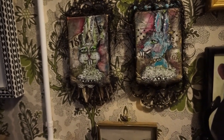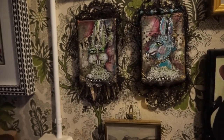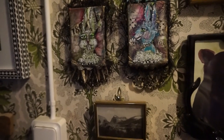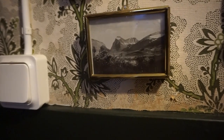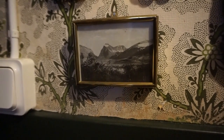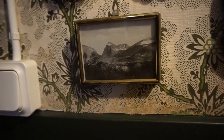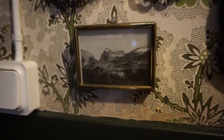And again an original by an art friend. I will link her below as well. Nanner, I think you will find her as. This is a little postcard. I found it in my grandmother and grandfather's photo collection when they had passed. So I thought that was a lovely thing to have on my walls.